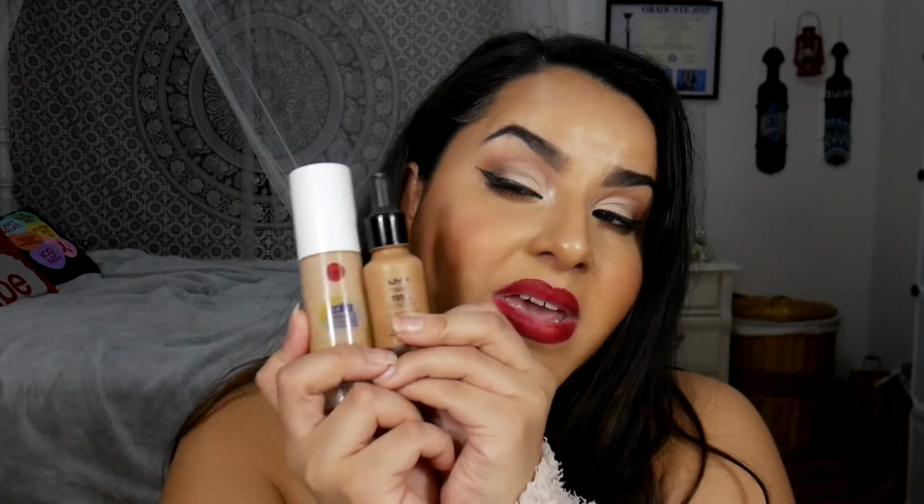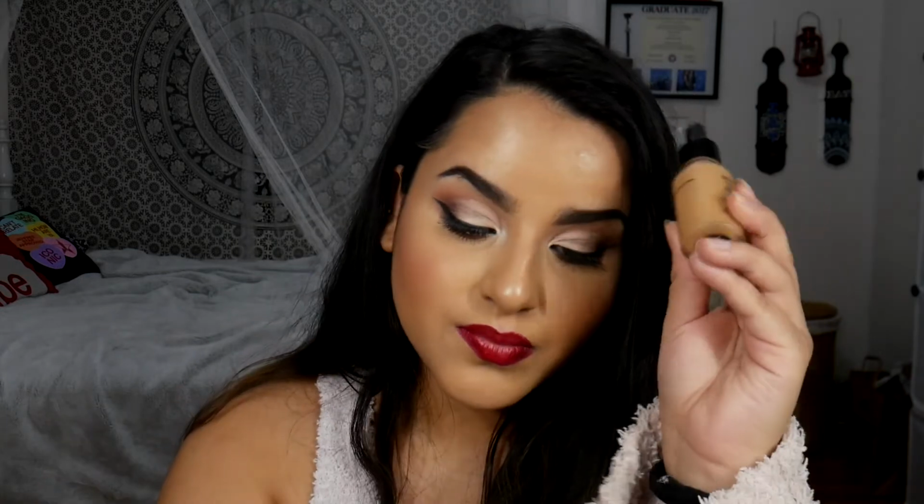I do not recommend using this by itself, ever. It looks terrible by itself, especially for people with dry skin. But if you do have a very light foundation and you want to make it a little bit darker, this one's your girl. And that's why I keep her in my collection and don't declutter her, because I do use it sometimes when I feel like my face is a little bit too light.